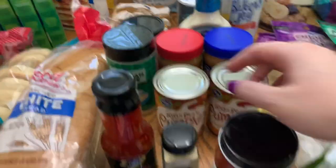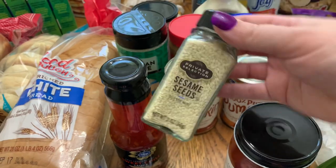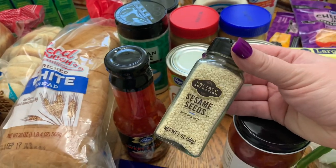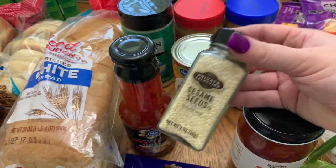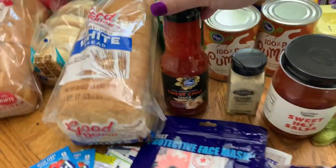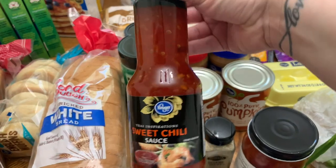Needed some sesame seeds. Y'all, these are so expensive. Found this 2 ounce container for $2.99. Shoo. Got some sweet chili sauce.